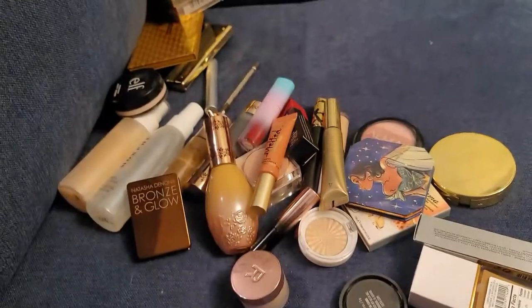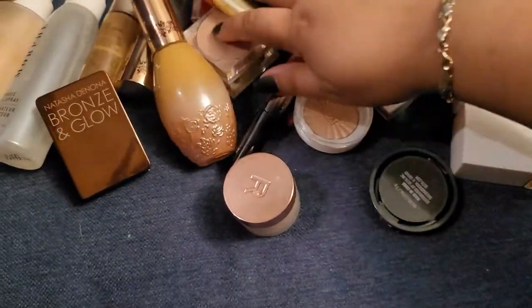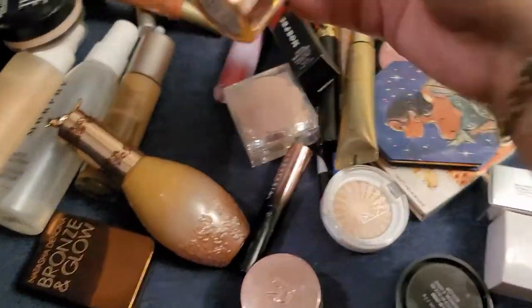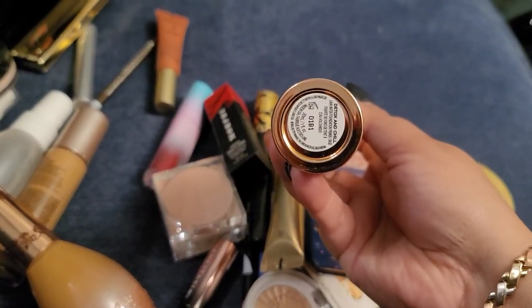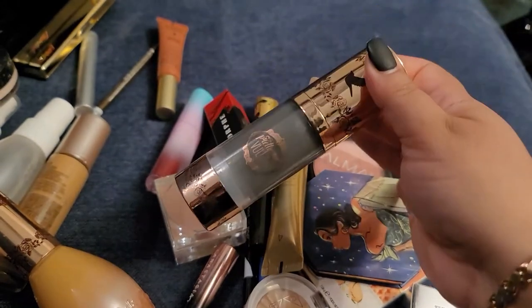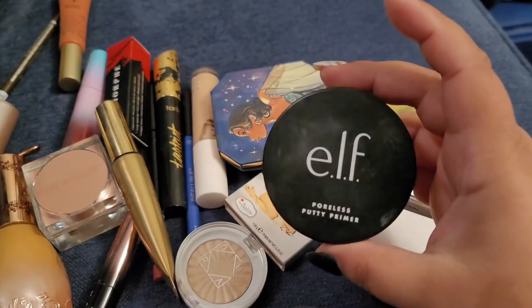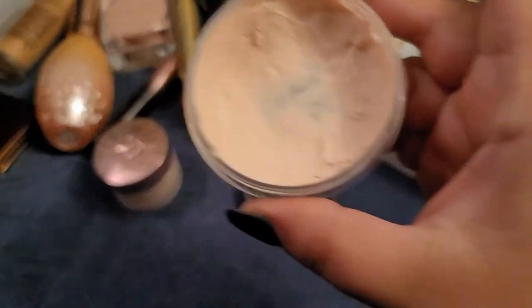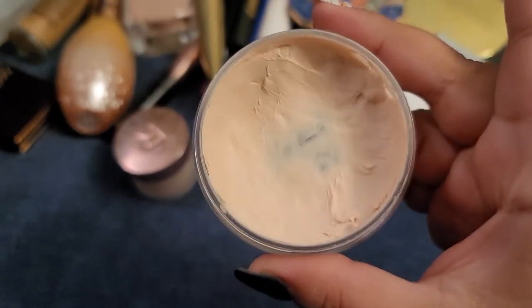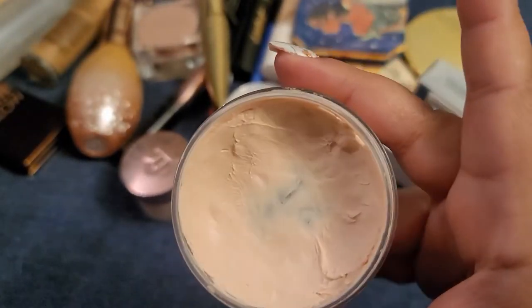Right, so let's do a quick recap over here of what we have. We're gonna start with this one from Frida Vulgar. This is Detox and Chill primer. And the other primer, we have this one from e.l.f. This is Poreless Body Primer. And as you can see, I have used a lot from this one. It did hit in, but I do want to use it up as much as I can.